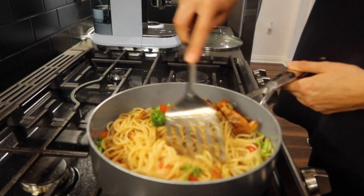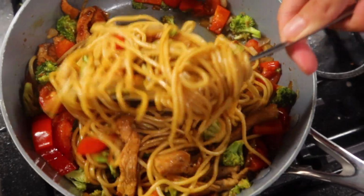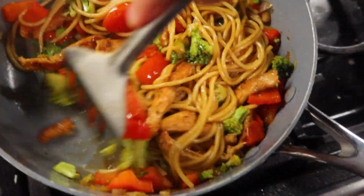So very good, very simple. I promise you it ends up being enough flavor and just such a good meal that even the next day is so good.